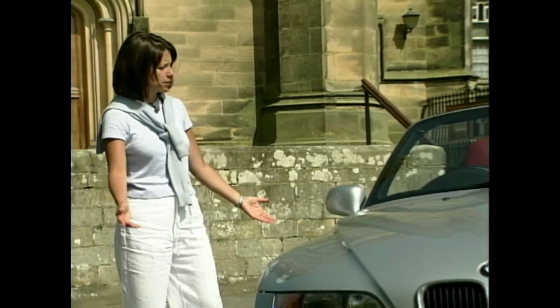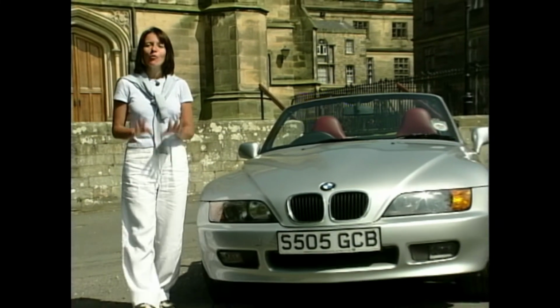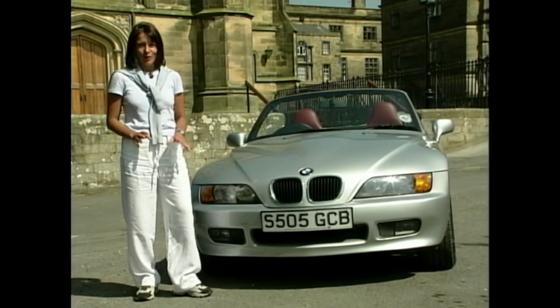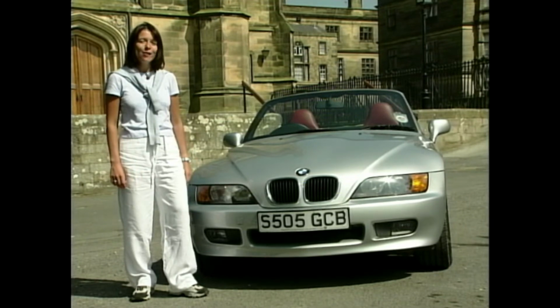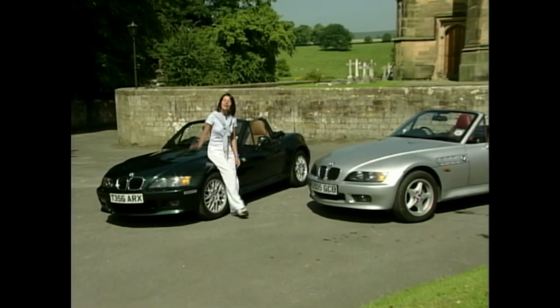Now, although the gorgeous Z3 was good enough for James to chase those bad guys in, the motoring world was split. Underpowered, not butch enough, a hairdresser's car, all phrases that were bandied around about it. Well, the doubters can eat their words now, because this is the new Z3 and it looks terrific.